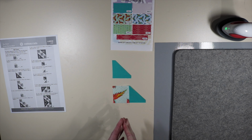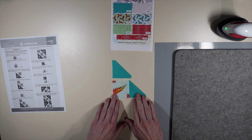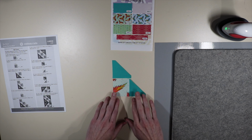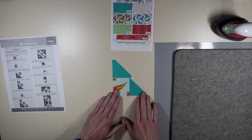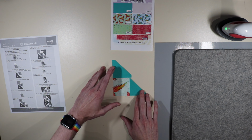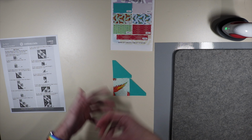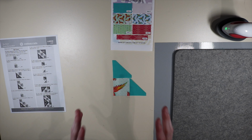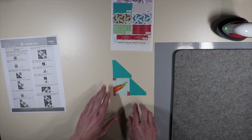All right, moving on to step number 2, it says to join a small triangle of A above a step 1 unit, and we're going to make 8. Oh, we're going to go down to 8. So we're going to set some of those other ones off to the side out of our 12. We're only going to make 8 of these, and it will look like that whenever we're done. It looks like it won't match up, but whenever we get the seam allowances all put in there, it will. So pay attention, you only have to do 8 of these.